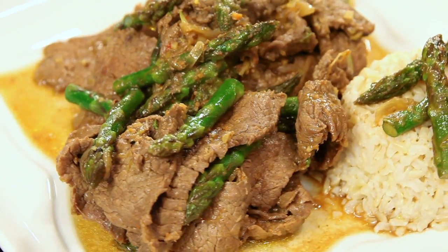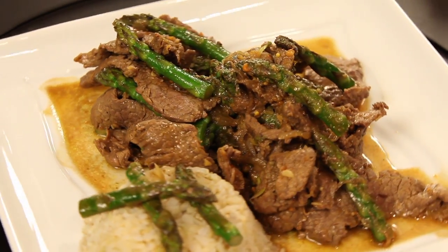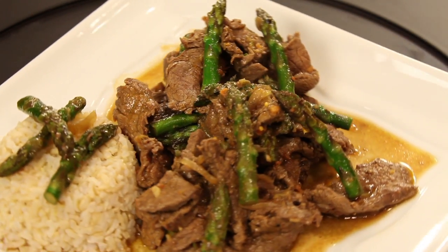Stay tuned. When we return, I'll make a delicious sesame ginger seared flank steak with plenty of perfect asparagus spears.